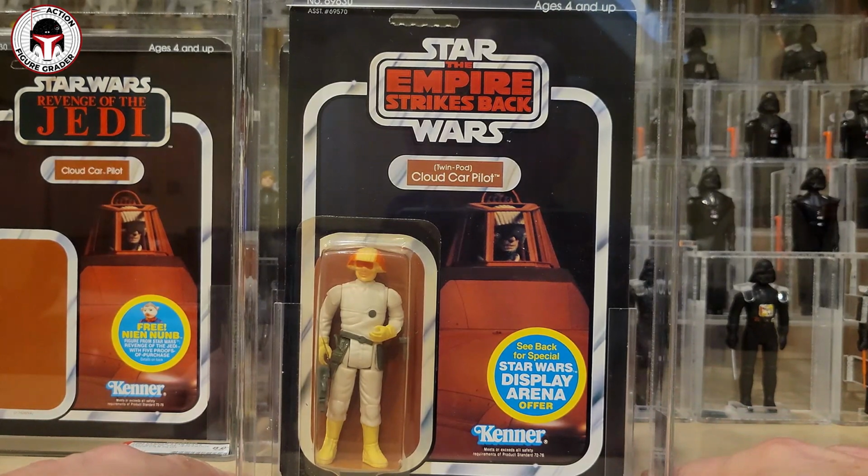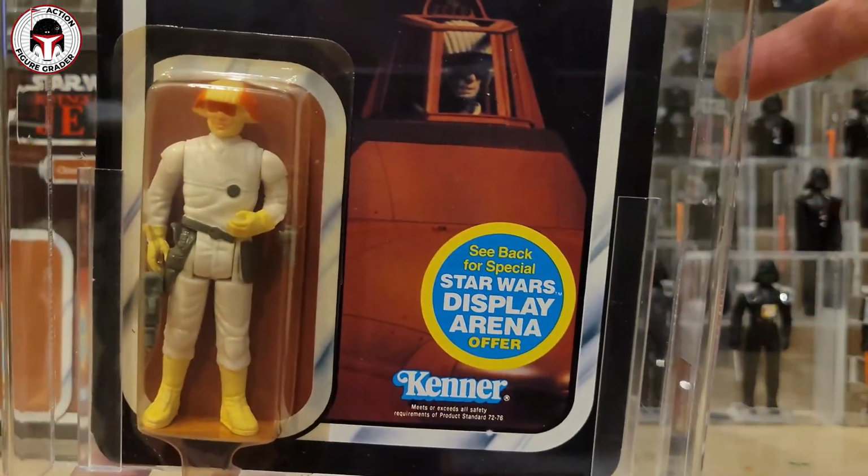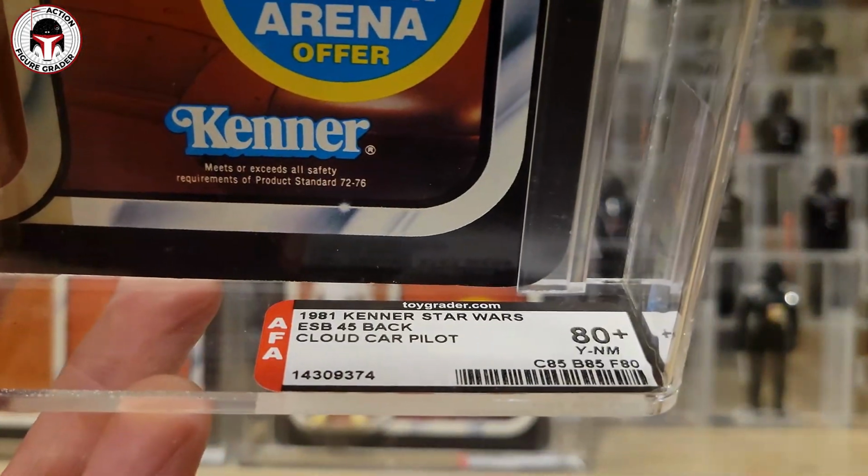So that's really the only one I've ever seen that was a clear blister, and you're going to have to pay big money for it, unfortunately. But I'm very happy with this yellowed blister. This one was an 80 plus.